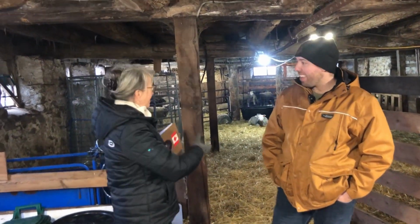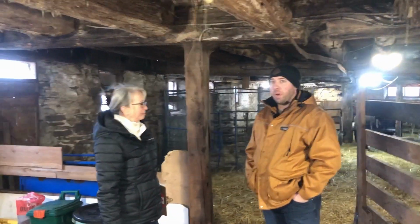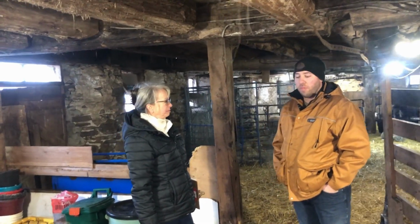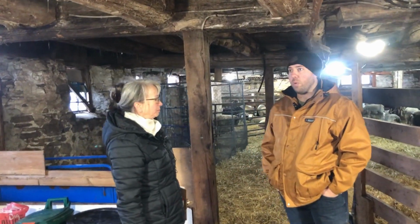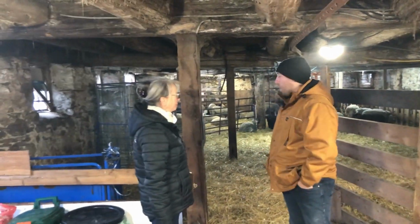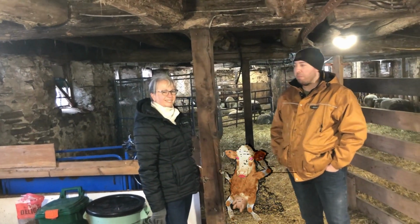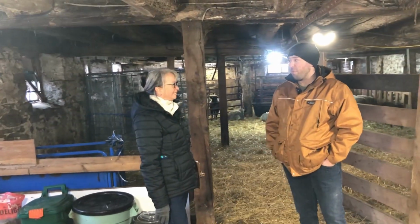So, Zach, this is a multi-generational farm. Tell me about that. Originally it was my grandpa and grandma's. They bought it in the 1950s. It was originally a dairy farm. They used to have a milk room and all the piping through here. My uncle said at one point he had about 100 head of cattle in here, which seems crazy to me. That's cows and calves, but it was pretty packed in here.